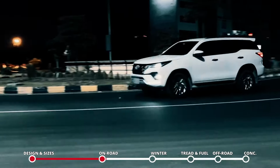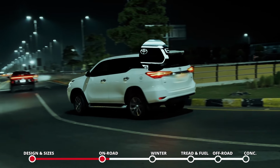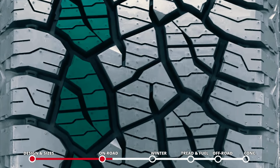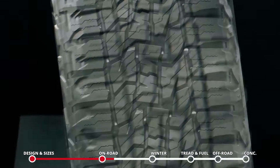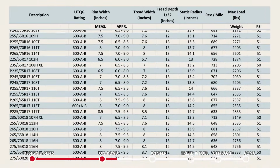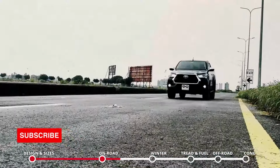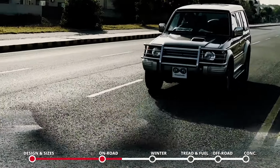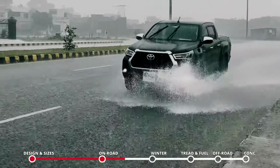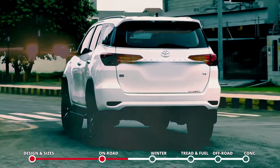Let's talk about how the Yokohama Geolander G015 handles on the road. We put it up against some of the most popular on-road oriented all-terrain tires out there like the Toyo AT3, Kumho Road Venture AT52, BFG Trail Terrain, and Wildpeak AT Trail, and it really impressed us, especially when it comes to braking. In most of its sizes, the G015 showed the shortest stopping distances on dry roads, coming to a stop about 6 feet shorter than the BFG Trail Terrain, which was the biggest difference we saw by the way. And while its wet braking performance wasn't the absolute best, it was still pretty impressive, only allowing a few of its competitors to outperform it.